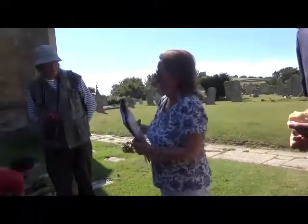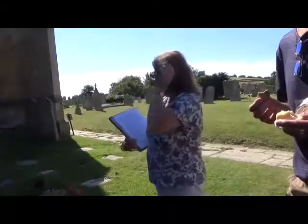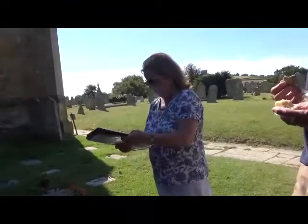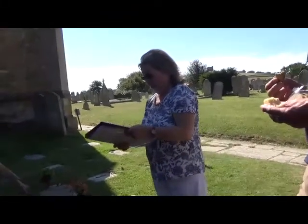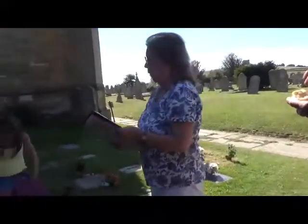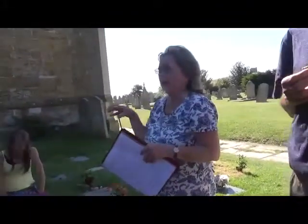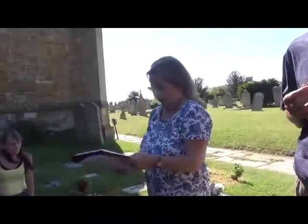So Abbotsbury itself had been one of the most important monasteries in Dorset, and it was established here in the 11th century. And we know that the register, although it was destroyed in the Civil War, and incidentally the pulpit has got a couple of bullet holes from the clash between the parliamentarians and the royalists.